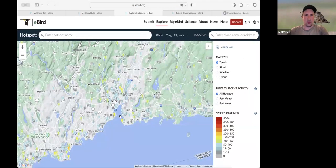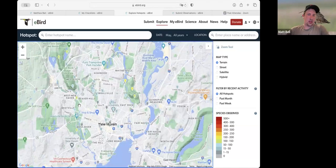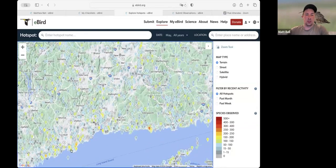And you can see how the colors all got more muted because a lot of these coastal spots are good, but are much better in fall or winter with ducks. But then you can see what parks are nearby. And again, there are a lot of locations in Connecticut, and I think one of the downsides of birding in Connecticut is most of the birders are centered on the coastline. So you'll see a lot of the colorful hotspots are down by the water, and you'll feel like you have to go down to the water to see something.